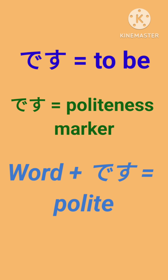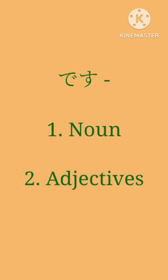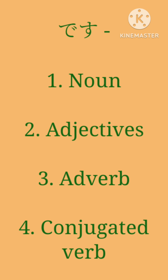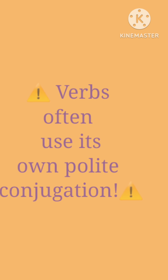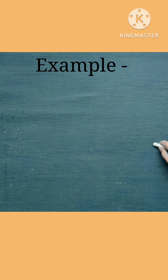It is especially useful for words that do not have their own polite conjugation, unlike verbs. By adding desu at the end of a noun, adjective, adverb, or even the conjugated form of a verb, you can instantly make your sentence more formal and polite without changing its meaning. However, since verbs have their own conjugation patterns, desu is rarely used with them. Let's take a look at an example to make this clearer.